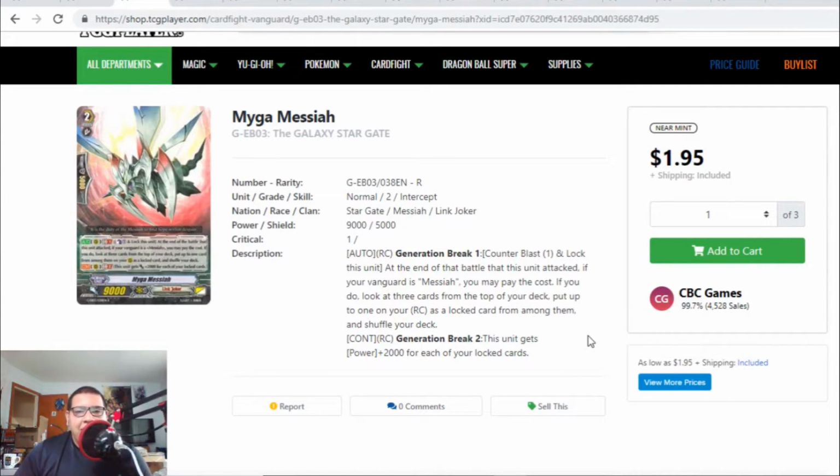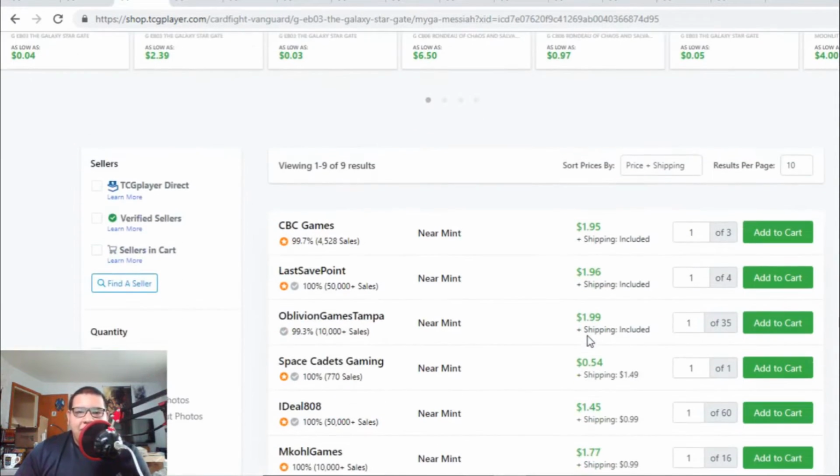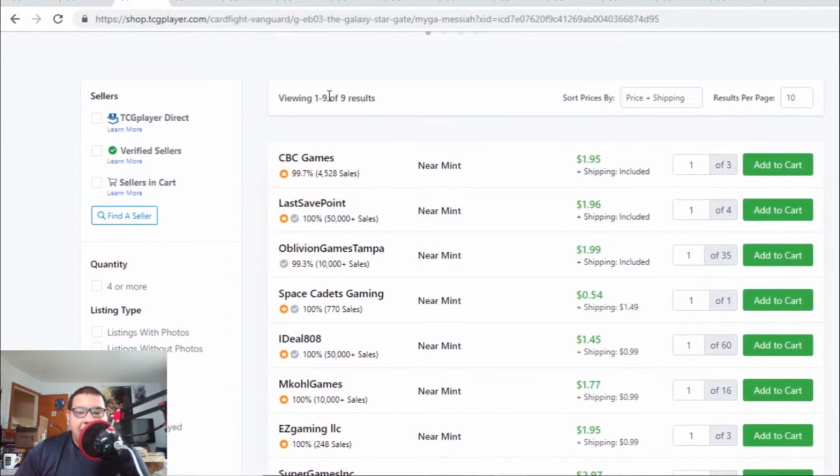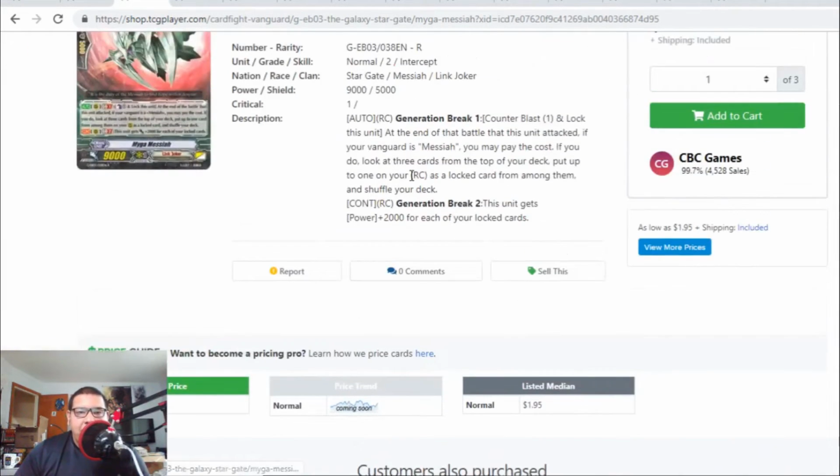Again, this card came out in Galaxy Stargate, so it's not that old, but it kind of means something when people are consistently buying out this rare grade 2. And again, there's only 9 listings for this grade 2 Messiah card.